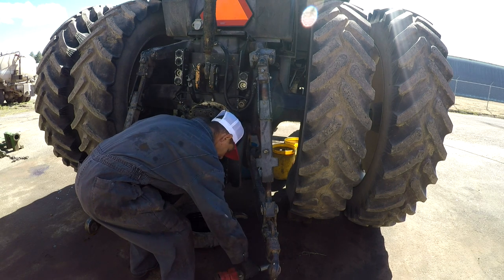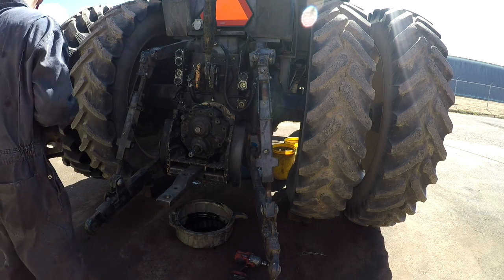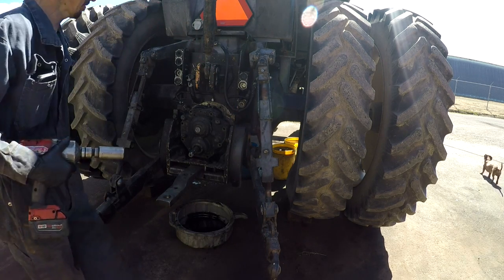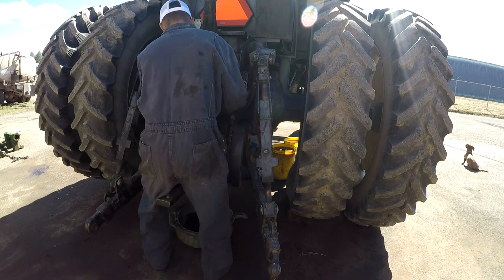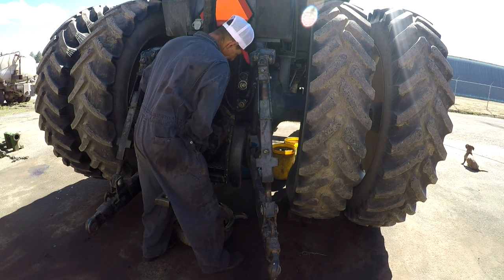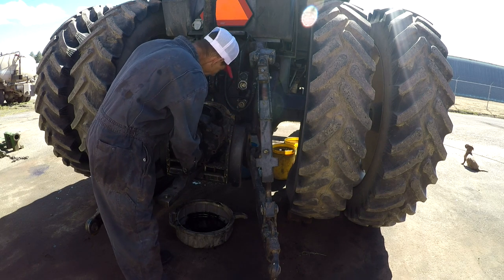These poor old tractors here, they're just about outliving their usefulness. They've got these poor old tractors beat pretty hard. Can slide it straight out, not fight it. And we're losing some oil there now. It should stop pretty soon, I would think.